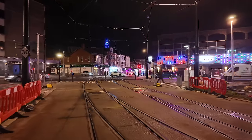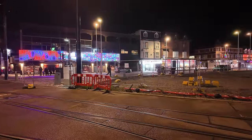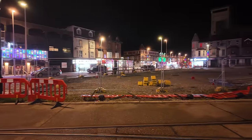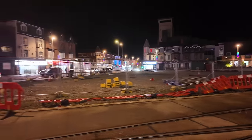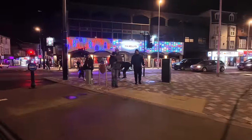So I'm now making my way along the tram tracks, which I can do because there's no tram. But there might be a training tram, you never know. But I doubt there will be one tonight, on a Saturday night. We're looking into, well, a bit of a building site, really. What are they going to do with this? I don't know, but it's unfinished. How's Mark Kelly's looking?